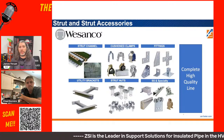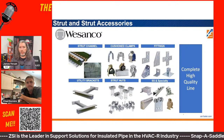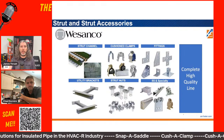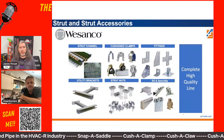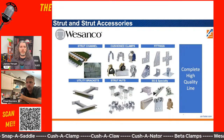Great. And now with the stainless steel, what are some applications that could be used? I'm assuming food and beverage, pharmaceutical. You mentioned earlier car washes, things like that. Are there any other areas too, or just those?